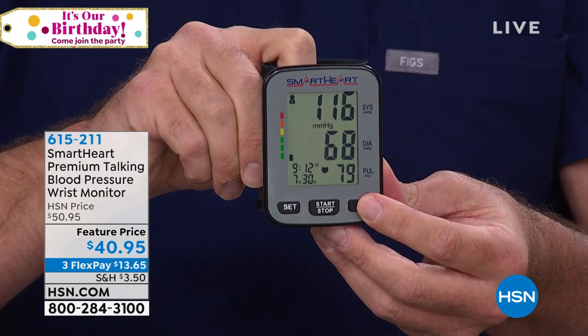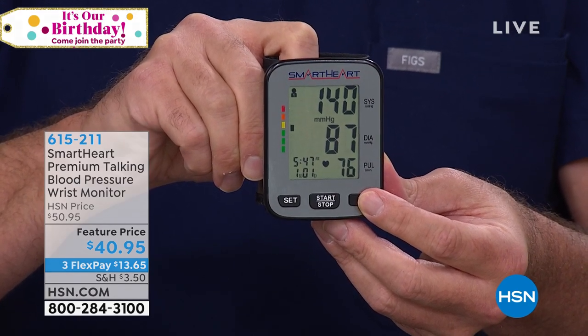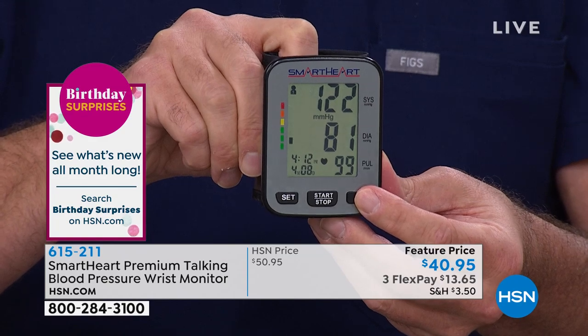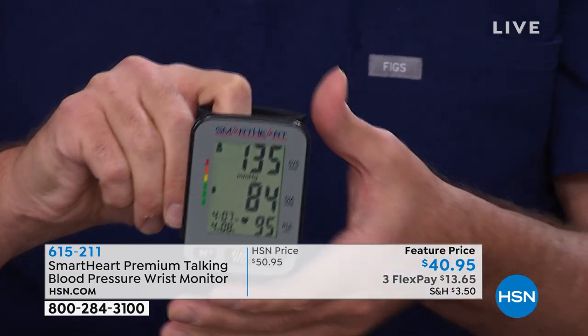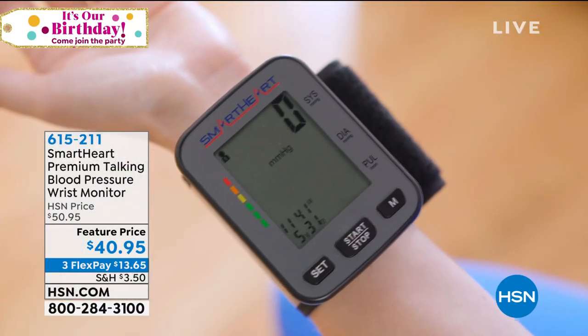As you can see, I'm going through these readings. It gives you all the information. You can shut the talking off. So you're gonna be able to do this in English, Spanish, or French. You're also gonna be able to put it in silent mode for discretion. But you wanna show everybody the talking feature? Let's do, because I think that's wonderful, because it really is like having a nurse there walking you through it each time. It is, and you'll see too that what we're, okay, take a listen.